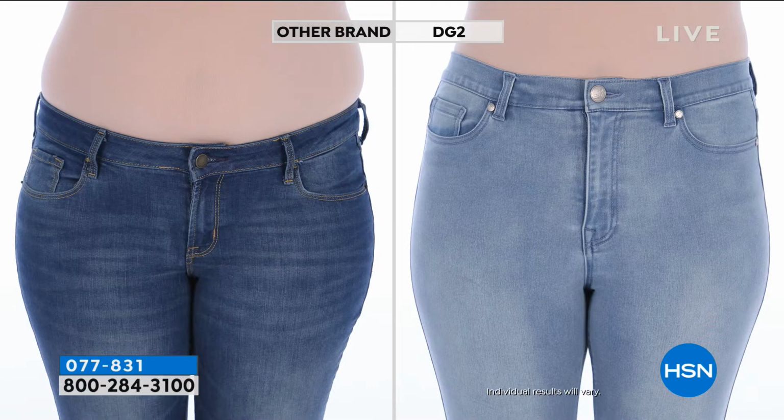Let's look at the before and after, Siobhan. What are we looking at? We're looking at the same woman the same day, and the rise isn't right in the other brand, so she has spillage. She's obviously slender in general, but she definitely looks better in the DG2 because the waistband comes up to your natural waist. We're not talking about a high waist out of control from the 80s. Instead, it's just a very flattering rise, so you don't have anything flowing over the top or the sides. And it's the same person, same day.